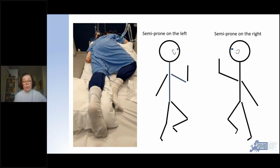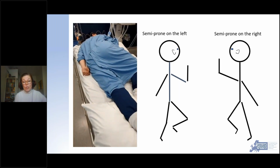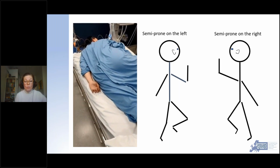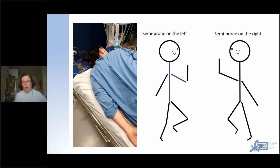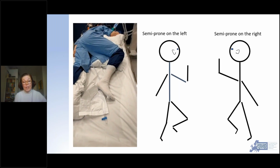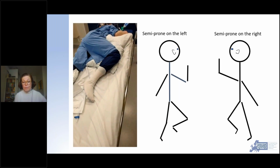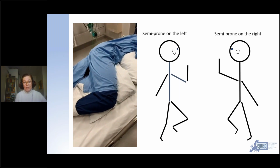In the semi-prone, the head is not turned in the full 90-degree tilt position. You can change the position from right to left, hourly or every 2 hours, or which is preferred in your unit. Please be careful when you turn the head. Everything has to be done with the patient's safety as the primary target.